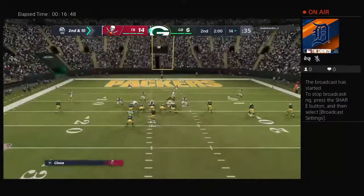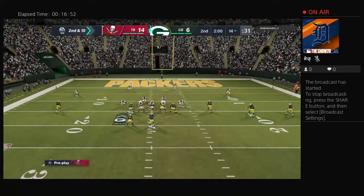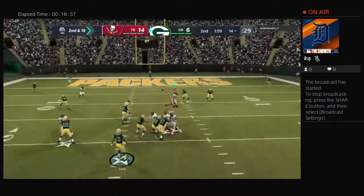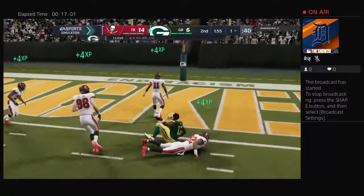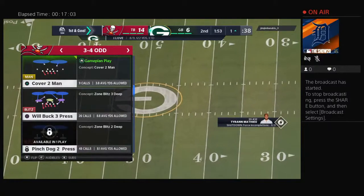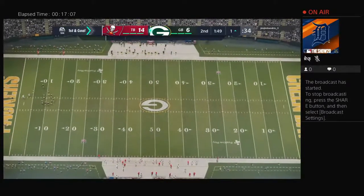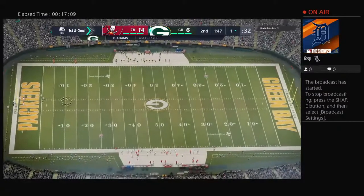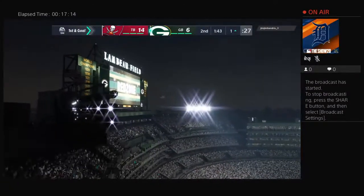So after the run for no gain, here's 2nd and 10. Love from the gun. This will be caught at about the 6. And the Packers are going to have 1st and goal as they try to finish off this drive with 6 points. A good-looking drive for the Packers so far. It's a first down. First down and goal to go.